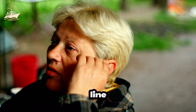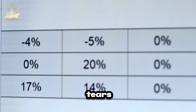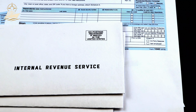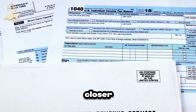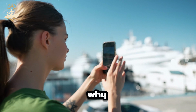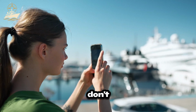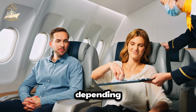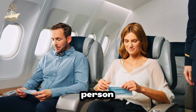You're standing in line at guest services on the last night. A woman in front of you is nearly in tears. She booked a $390 cruise deal she saw online. Sounded like the steal of the century. But her final invoice? Closer to $700. Why? Because Royal Caribbean adds port fees and government taxes that don't show up in the flashy headline price. These aren't optional. Every passenger pays them. And depending on your itinerary, they can run $100–250 per person.